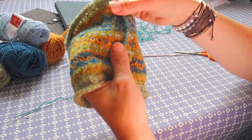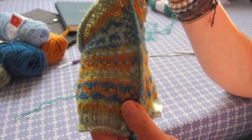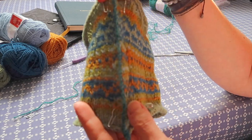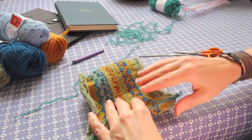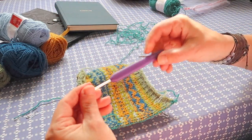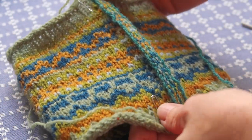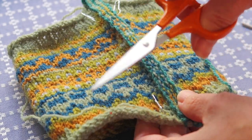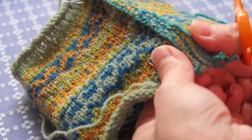Seems quite stretchy, not too bad. We'll have a go at the other side now on a slightly bigger hook. Okay. So I have a go at this one, the 3. Okay, so I've done either side of my steek, and now it's time to cut. I hope this is okay.